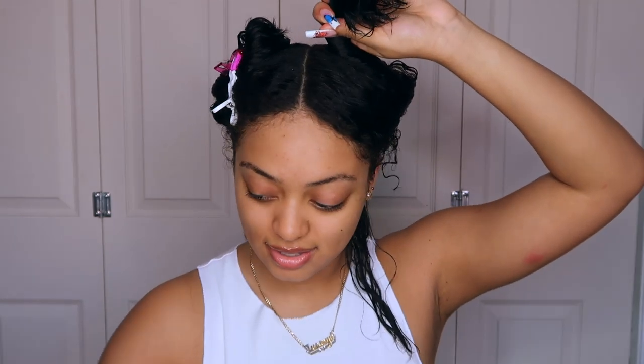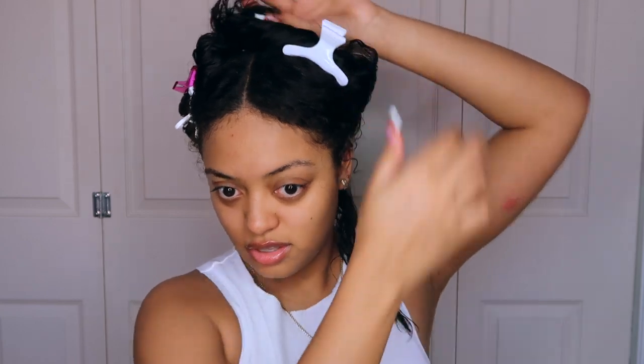She's fully detangled. I'm gonna clip up this side and just section off a small piece towards the bottom. I'm gonna clip up the rest. I thought I only had one clip. Like so, like that. Yeah, this is a decent sized piece, right?